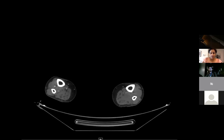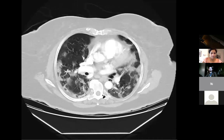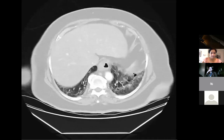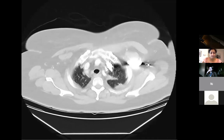I just want to show the other findings in the lungs in this patient. There you go. So you can see very classic peripheral ground glass opacities with this crazy paving pattern. Some of them have actual consolidations. But this is quite classic at this point.